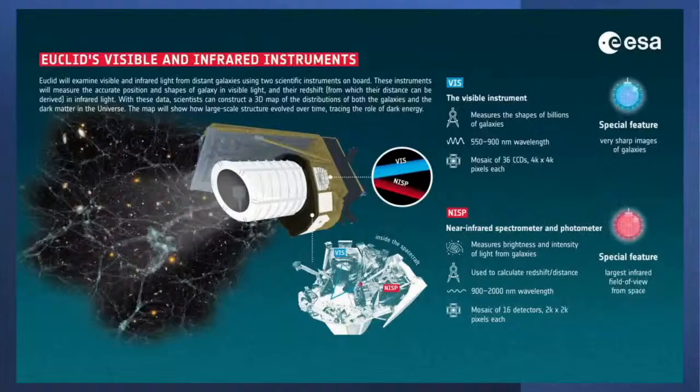And that works at between 900 and 2,000 nanometers wavelength. And that detector has a mosaic of 16 detectors, each having 2,000 by 2,000 pixels. That will be the largest infrared field of view from space. I haven't actually checked that against James Webb. It's a lot wider field than James Webb. Yeah, it's a lot wider. So that still stands. Yeah, good. Okay.